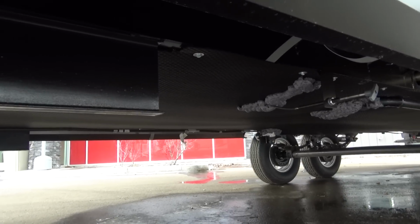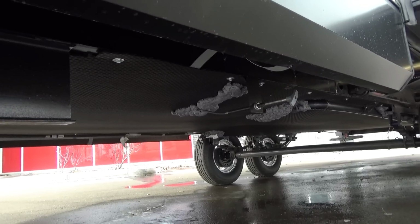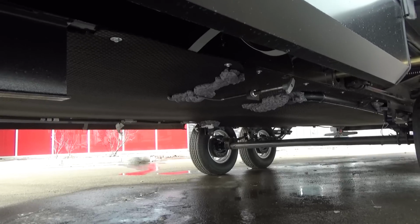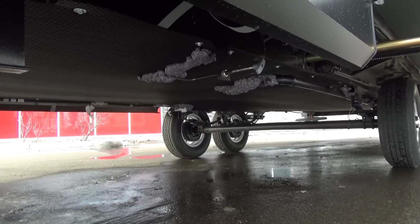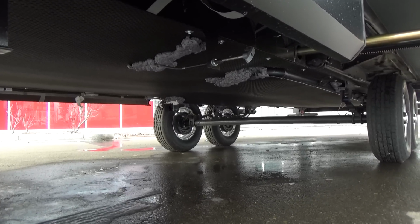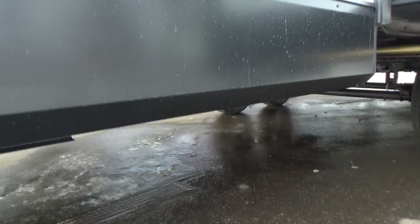So with the insulation in the floor, the enclosure, R30 through the entire floor, which is a really good R value. It's the same R value you get in a Solitude S-Class or a Reflection fifth wheel, which is nice, and keeping that basement nice and warm. So again, fully enclosed, heated underbelly, spray foamed everywhere.